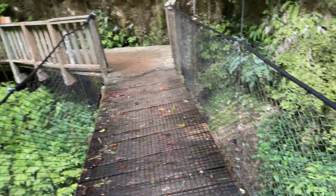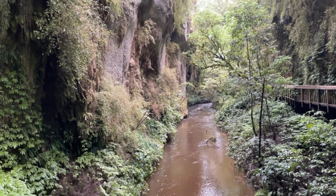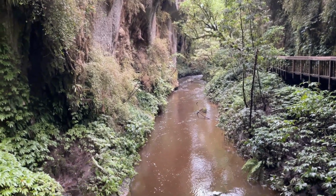Guys, I'm just standing on the hanging bridge right now. You can see it's a small bridge, and the view from the bridge is just breathtaking. You can see it's not sunny, but you still can see the view is just wonderful.